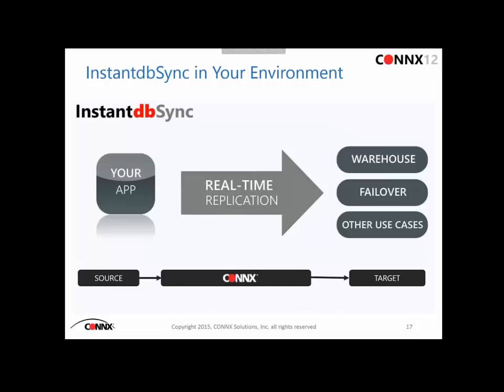So another way to look at that is whatever your application is, you can do real-time replication and bring that over to a data warehouse then for reporting. A lot of folks following the Bill Inmon model will bring all the data over to a data warehouse and then follow that up and bring over selective data to a data mart to do individual reporting. You could also replicate that data over for active-passive failover or an active-active failover, so you can always have a backup copy of that information coming from SQL Server. And there's a variety of other use cases that will always be needed for when you bring over replicated data from SQL Server.